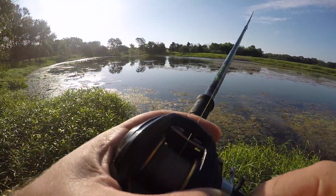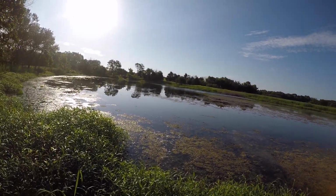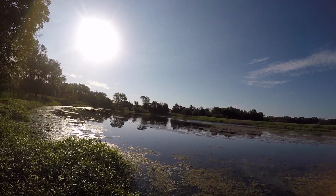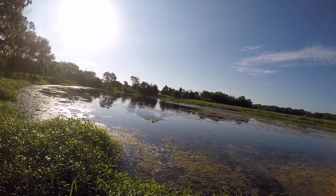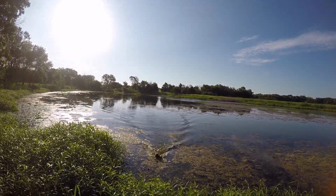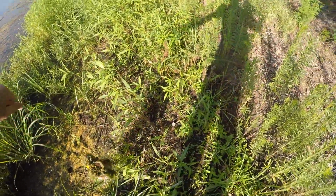Oh, he's still there. He's still there. Come on. Trying to keep the camera down and get the fish out of the grass at the same time. Come on. Up, girl. There we go.